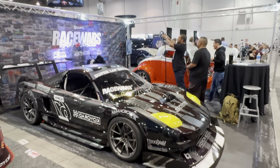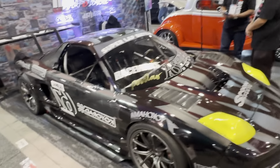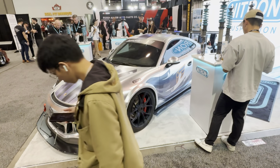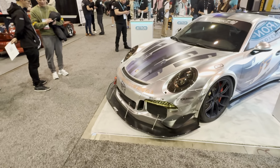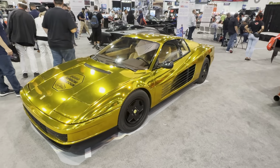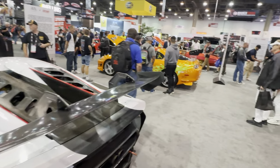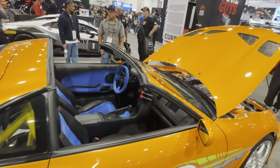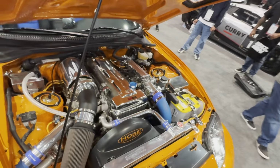Yo! Race Wars booth. Fast and Furious vibes. This is sick. Oh my gosh. That is amazing. Satin chrome. Well, look at what we got here. Damn. Get that race car. But really though, raw. Livery, color. Look at that. Love it. Look at this Donkey Donk.